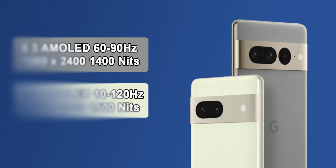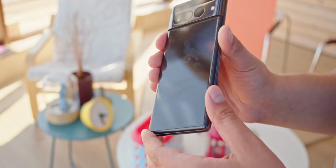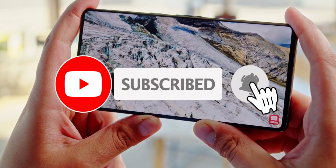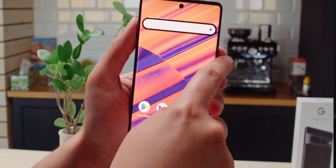On the front we have a square design. The frame is not the thinnest on the market but compared to its generation they are thinner. Display: Full HD Plus resolution, AMOLED, 6.3 inches, 90 or 60 Hz, with Gorilla Glass Victus, brightness 1400 nits, not advanced but optimal.